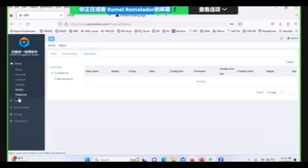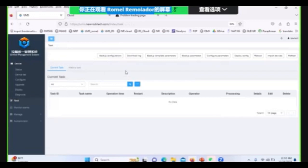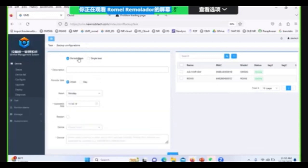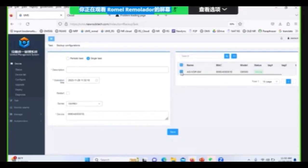Okay, for diagnosis, for now I cannot show you because there's still nothing here to diagnose. For the task, as I've said, you can create tasks separately. You can do backup configurations. For which device you can do a single task or periodic task, so it could be weekly or daily, and select the time. For a single task, it's at a specific time. So you can back up the configurations on the specific MAC address, or select the list here.